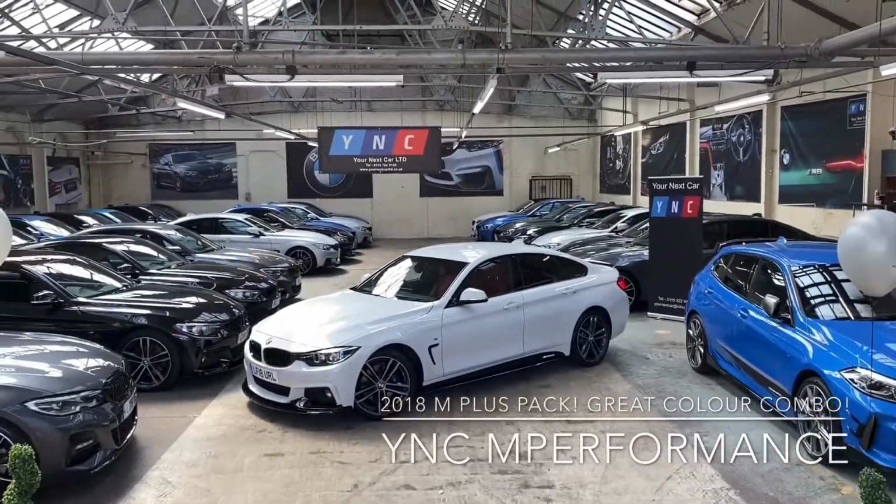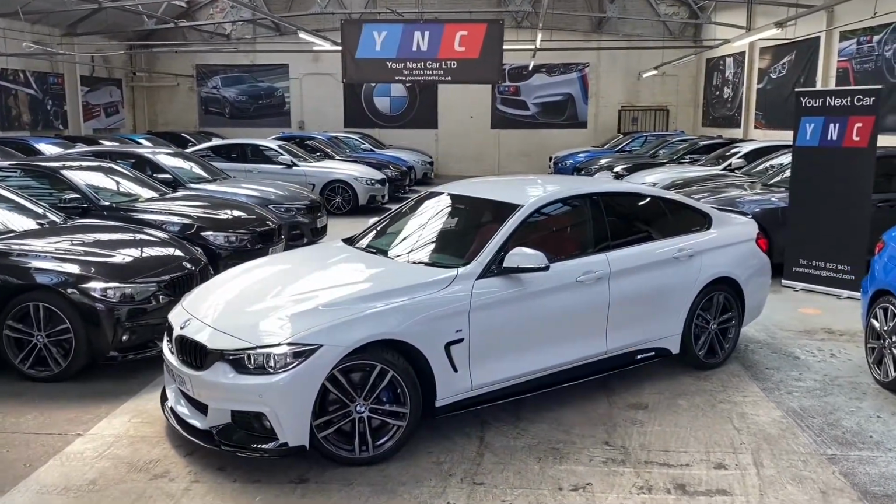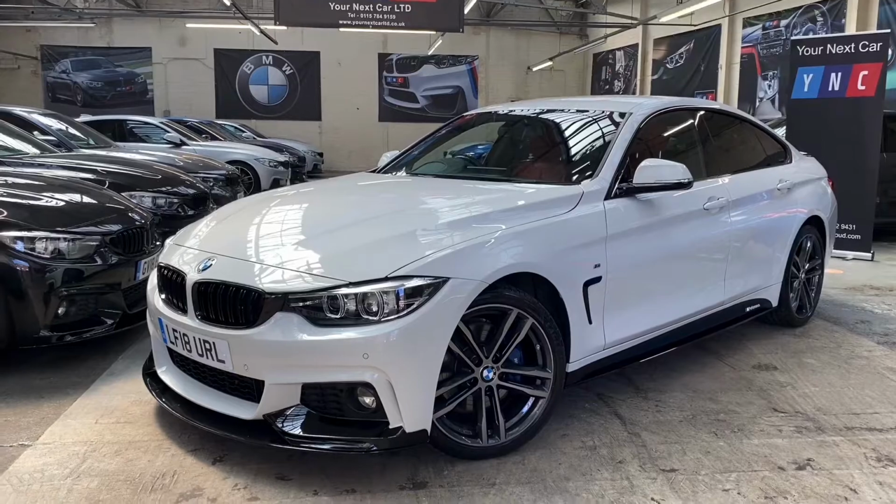As always, we're going to begin with taking a walk around the exterior of the car. I'm going to show you some of the major talking points and features. Then of course we'll slowly make our way around. I'll go ahead, take a seat inside the vehicle, where once we're there, again we'll go through some of the major talking points and features.